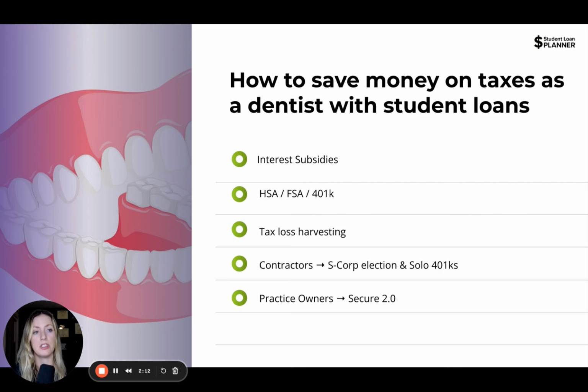I'm actually going to cheat and start with interest subsidies, which is technically not taxes, but I want to challenge you to think about your student loans as a tax on your income. Many of you know that with student loan debt, we can go towards loan forgiveness. There are income driven repayment plans that forgive the balance that's left over after 20 or 25 years of repayment.